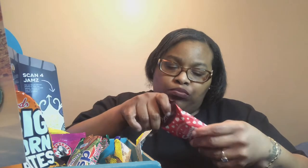Maybe this is like a Twix. It looks like one. Twix vibes. And this ain't that cheap chocolate either. It's rich and creamy. It melts in your mouth. This is made in Johannesburg, South Africa.